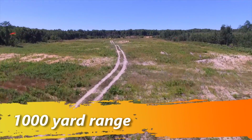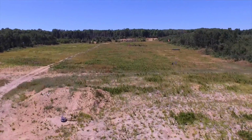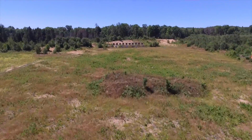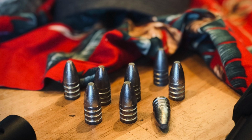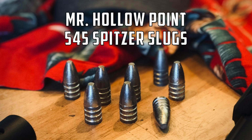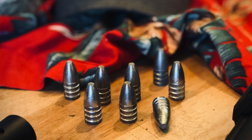And so just to prove the absolute pure power that these air guns can provide straight from the manufacturer, we're using a bone stock AirForce Texan 50 cal. And so for today's long range shooting demonstration, we're gonna be using the Mr. Hollow Point 545 grain Spitzer slugs. These things have a super high BC, not shooting as high of a velocity as I'd like with these. I've got these around 750, maybe 775 feet per second. Ideally, I'd like to be shooting something into the 900s, but for today's test, shooting a bone stock AirForce Texan 50 cal, let's see what they'll do.